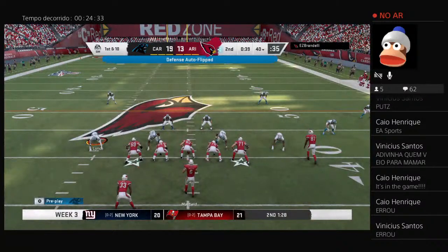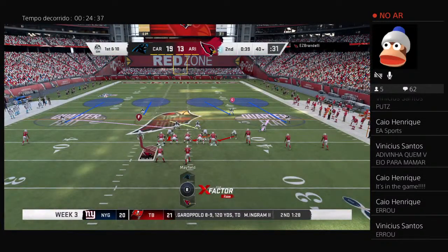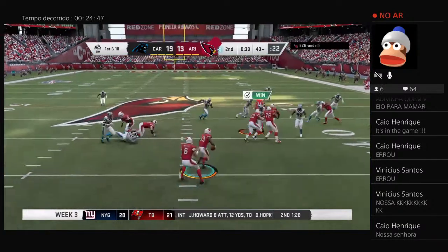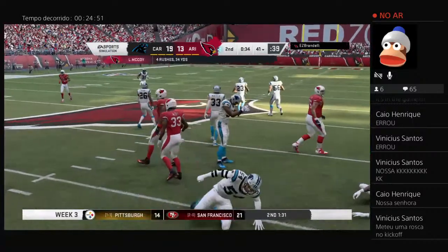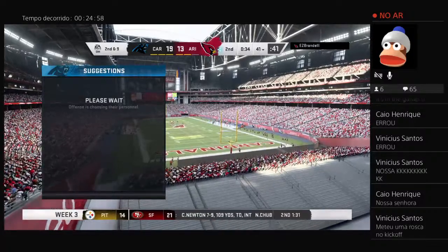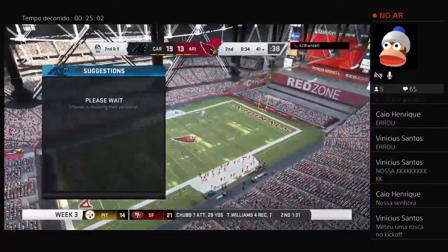So good field position for the Cardinals as they come up 1st and 10 at the 40. Check 52. From the shotgun, it's a give to McCoy. Credit him with a 1-yard gain there to make it 2nd and 9. The Cardinals going to use the first of their timeouts as the clock will stop with 34 seconds to go before halftime.